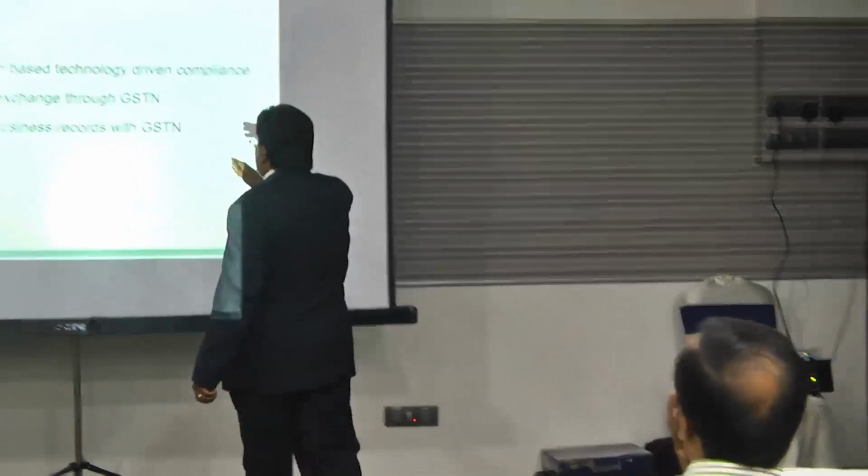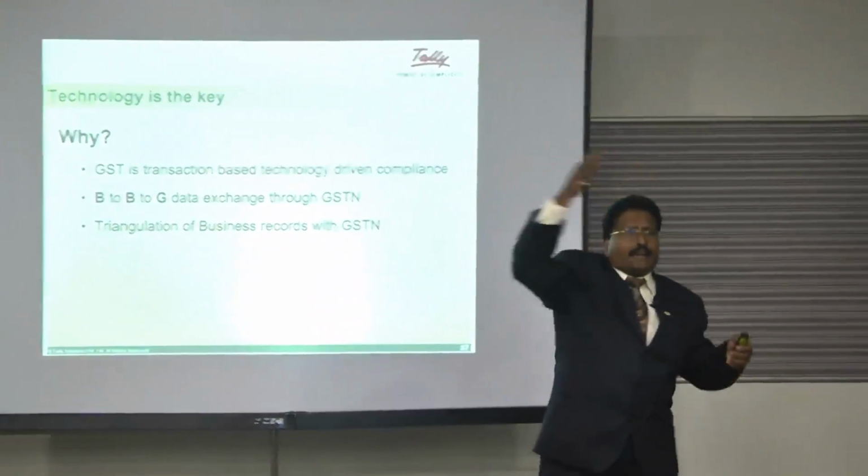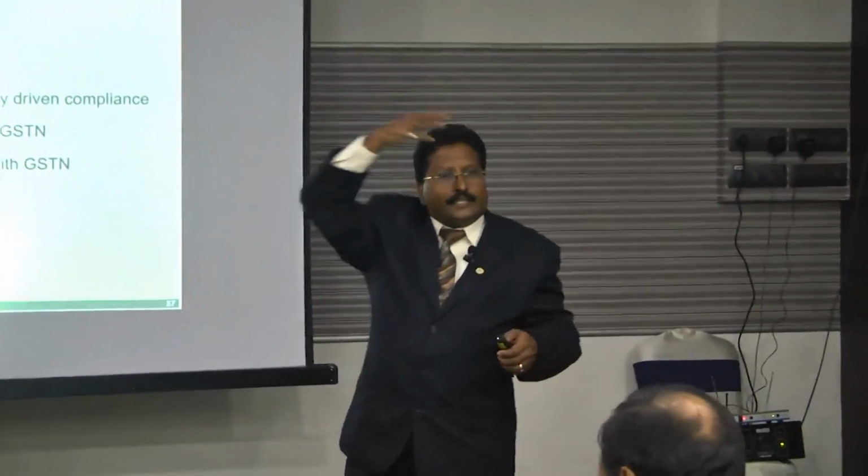You have to do the triangulation of your business records with GSTN. Continuously you will have to keep doing the triangulation with your GSTN record.